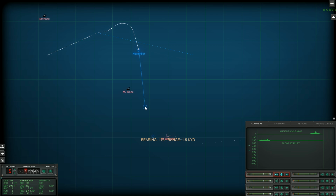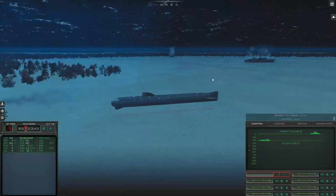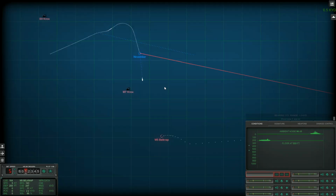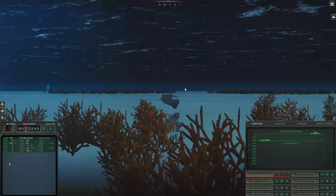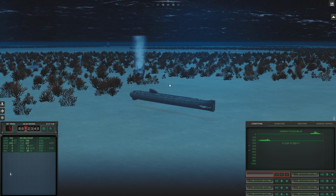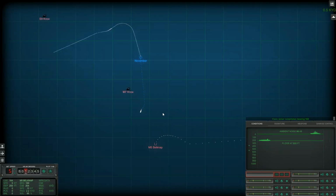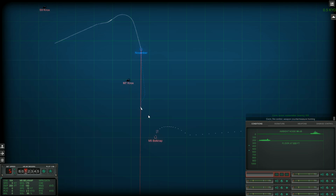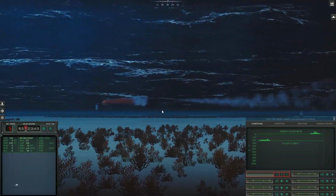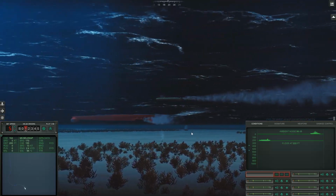About here, I think. It's hard to judge because he's going to be slowing down. He's going to be getting, and there's the helicopter again. The cruiser is dropping noisemakers, so it's heard the torpedo. Fire control, weapon countermeasure. Bloody helicopters.